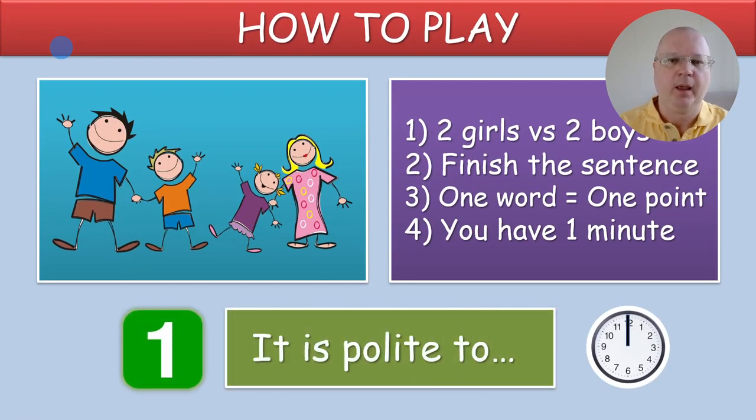Here's how we play. We play in teams, two girls versus two boys, or two students from one team versus two students from the other team. So they need to finish this sentence: "It is polite to..." They don't need to write the sentence starter, they just need to finish it.